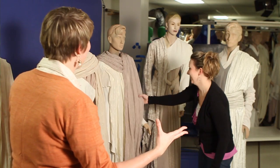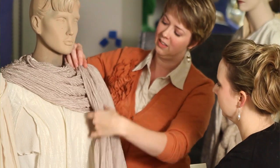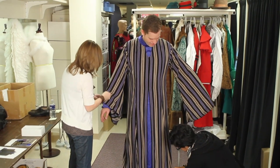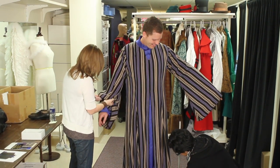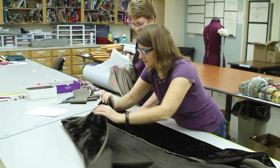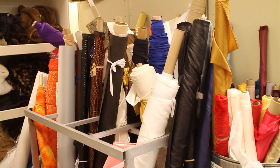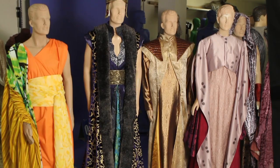After the seamstresses complete the build of the costumes and they're approved on the mannequins by the designers, then they go into fittings. This is when the actors see their costumes for the very first time. It's always very exciting. The costume build for a show like Jonah is about a 1.5-year process for us. We've used over 6,000 yards of fabric, and we've designed, created, and built over 600 costumes for this show.